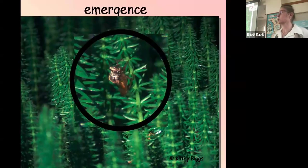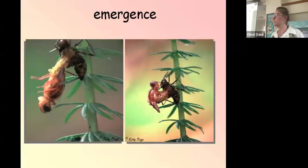All right, I have to go through this emergence because this is just an incredible thing. When they come out of the water, they'll come up and down emergent vegetation till they pick the one they want. And then they'll split their backs and push the fore part of their body out, and they'll hang upside down like this until their legs harden enough that they can then bring themselves up and be able to pull the abdomen out.